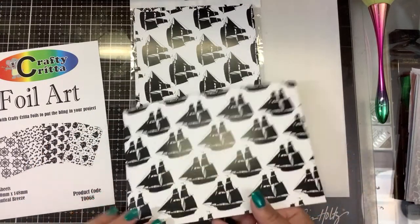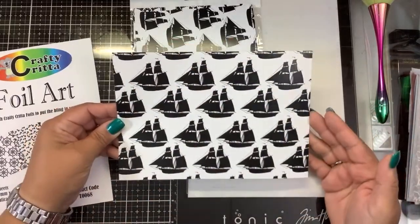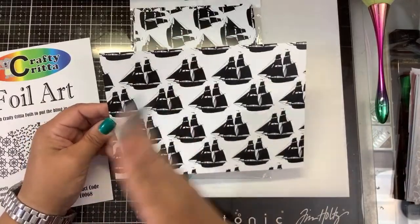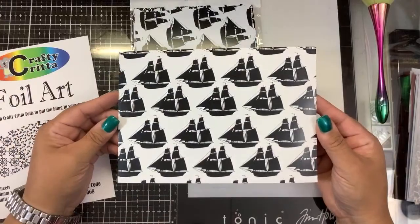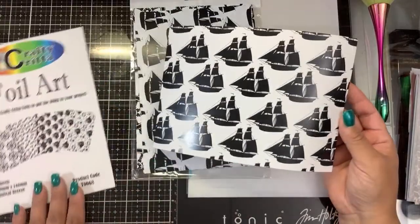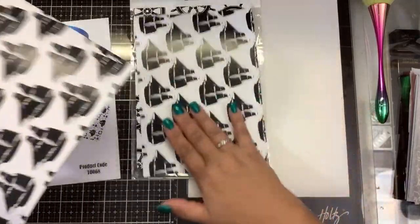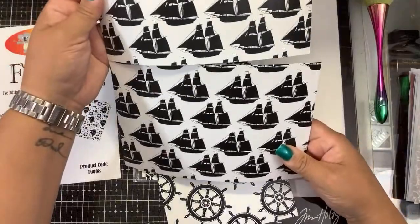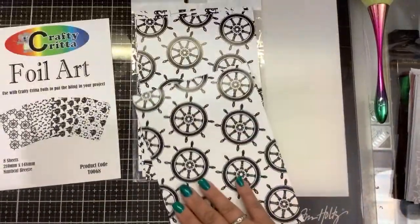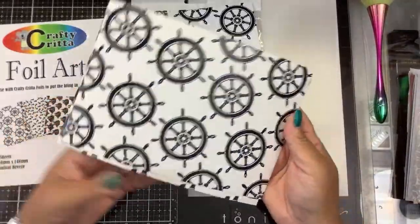And already I can tell you, look, it goes edge to edge, you guys. Remember how I was complaining about that before? You're going to get a full card front size here if you're doing A2 cards. So this one, again, is called Nautical Breeze. It has these beautiful ships. So you get 2 of each. So you're basically getting a full size sheet. Okay. This is, what do they call this on the boat? I don't want to say the steering wheel.